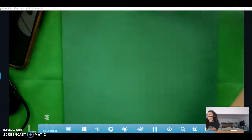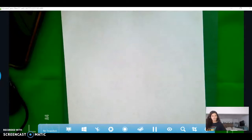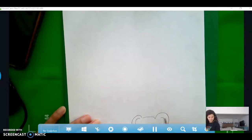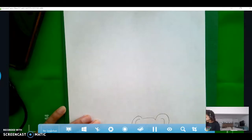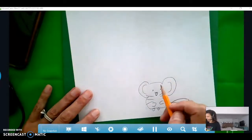All right, so the next one, I'm going to say he spots a mouse. So I'm going to draw as best as I can a mouse down here. I'm not the best of drawers, but I'm going to do my best. And that's all I'm going to worry about. Alright, so this is supposed to be a mouse. Oh, sorry, that's supposed to be a mouse right there.